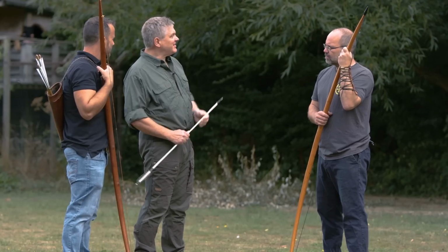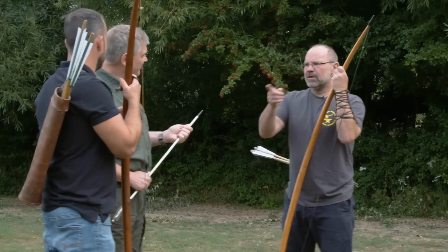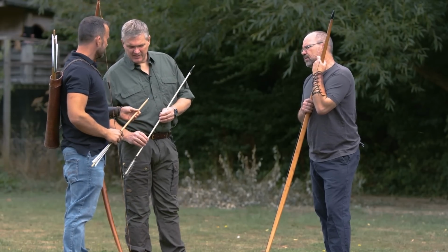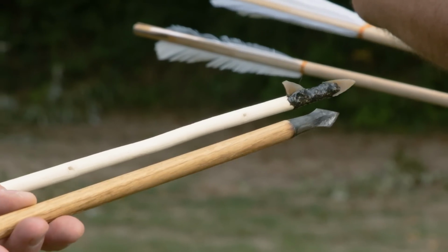But how do we get from this to medieval bows? That's the interesting thing, isn't it? It's a big step up. Well, Joe, can you pull one of your arrows out, actually? So this is sort of getting on towards late Tudor. Look at that. So that's basically when arrows stop being a functional battlefield weapon.